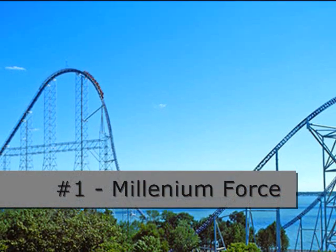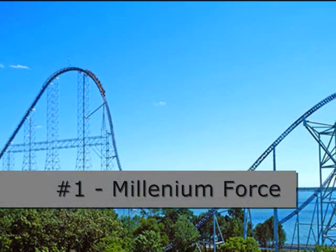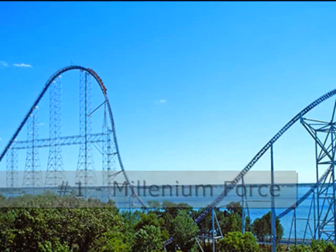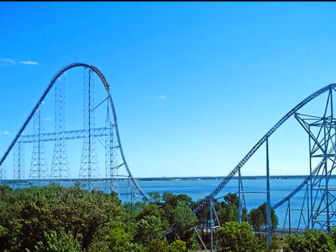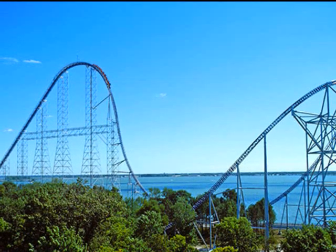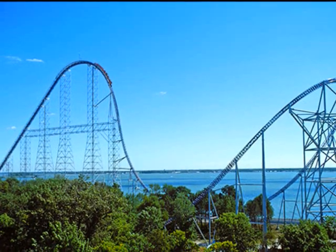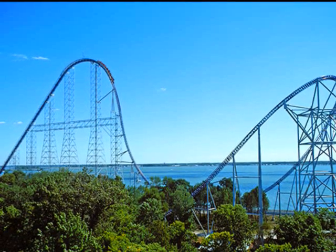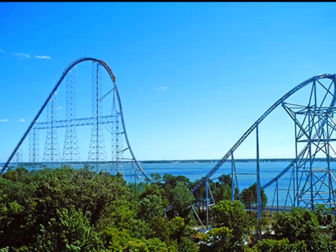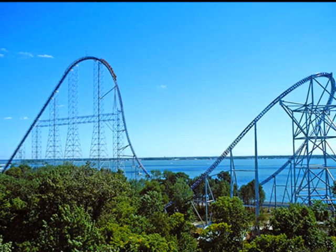And the #1 roller coaster at Cedar Point for the 8th year in a row, the Millennium Force. Easily the best thrill ride this side of the sun, the Millennium Force may scare first-time riders slightly with its intimidating 310-foot tall lift hill, but as many find out, the ride goes so fast and is so thrilling, there simply is no time to be scared.